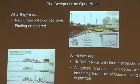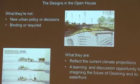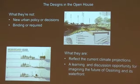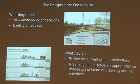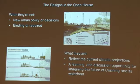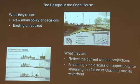I thought I'd talk a little bit about the open house. None of this is binding that we're doing. We want to share some important ideas for you. It's not required, and there's no urban policy built around this right now or decisions made around this. But it is an opportunity for us to share some ideas, looking at what some of those data are saying and things we've been hearing, and understanding some of the land uses on the site and the futures that we've heard about and that are also possible that we've been thinking about, to really have a discussion and an opportunity for imagining the future of Ossining and its waterfront.